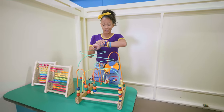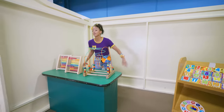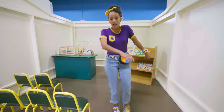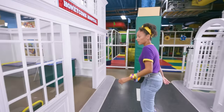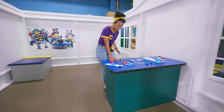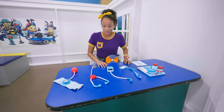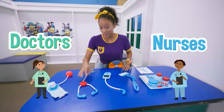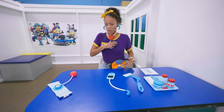Whoa. Well, looks like class is over, everyone. You deserve a break. Go outside and play. All right, how else can we use our imagination? What's this? Oh, interesting. Looks like some toy tools and instruments. Hey, these are all things that doctors and nurses use, like a stethoscope. Let's check my heartbeat here. Dun, dun.